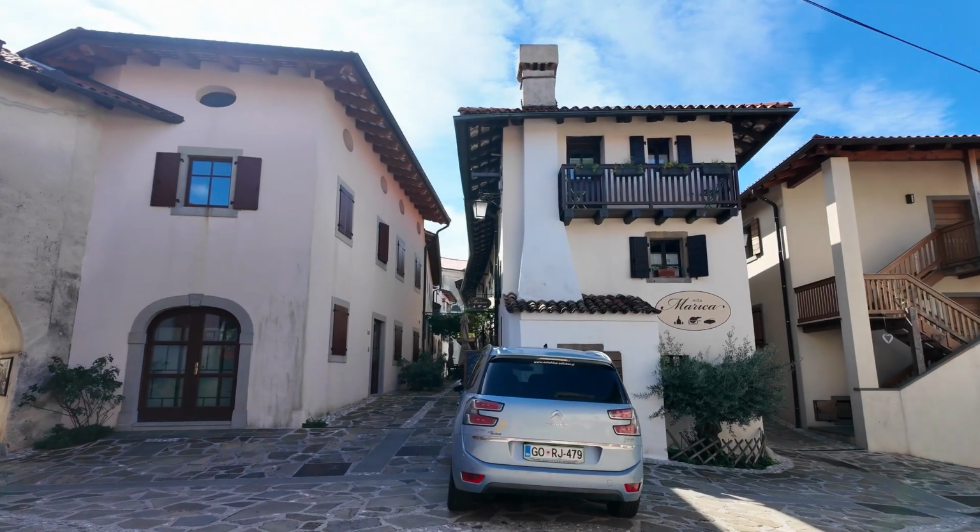The village is so quaint and simply beautiful. It can get quite windy up here, but it provides some great food, incredible wines, and even some honey and homemade jams. And most importantly, the views across the Brda wine valley from Smartno are simply unparalleled.